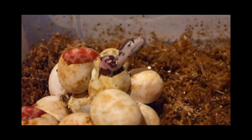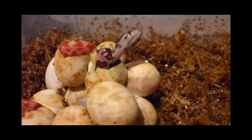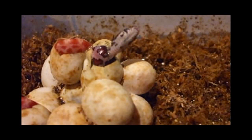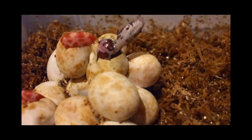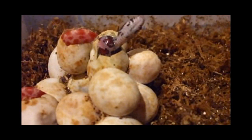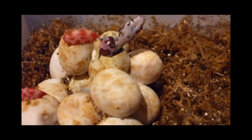So there isn't too much to report yet. This guy's starting to look around. He's flicking his tongue back and forth and trying to see the world, I guess. So, not much else to report right now. We still have these three and nobody else has started pipping yet, but it'll just be a matter of time. I would guess in a couple more hours we may see one more head poking out.